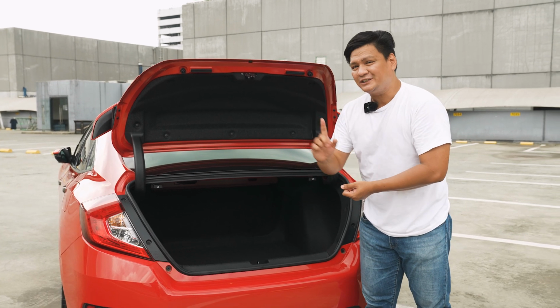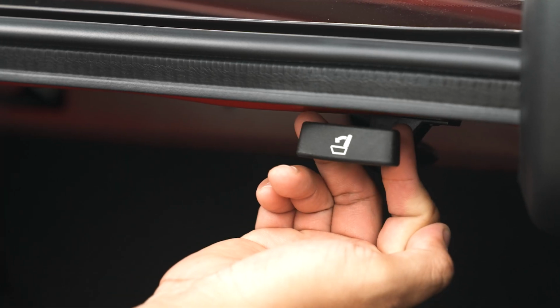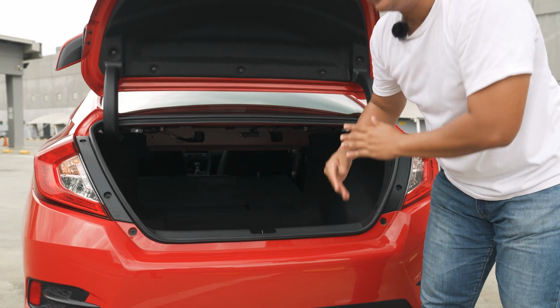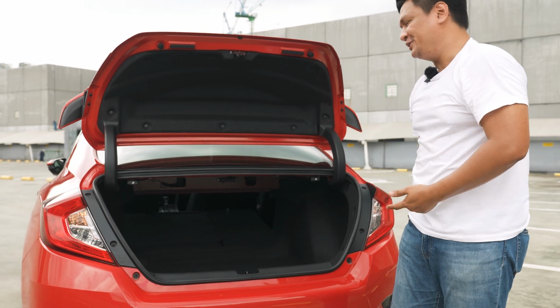But if you need more space for taller items, you can just pull these levers right here, pull the seats down, and the rear seats fold flat, giving you more space for your taller items. Again, the Honda Civic doesn't only look good, it's practical too.